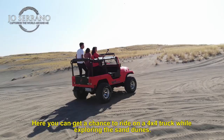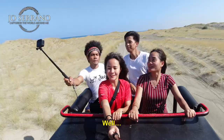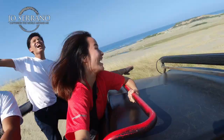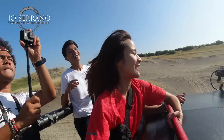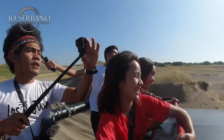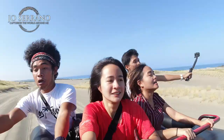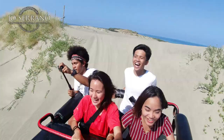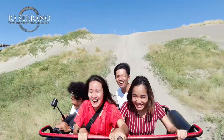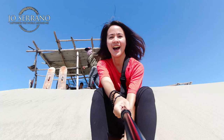Paoay Sand Dunes. Here you can get a chance to ride a 4x4 truck while exploring the sand dunes. We all thought this was nothing until, well, this happened. This was such a thrilling adventure, but there's more! After the 4x4 ride, you can go sandboarding. Ang layo!